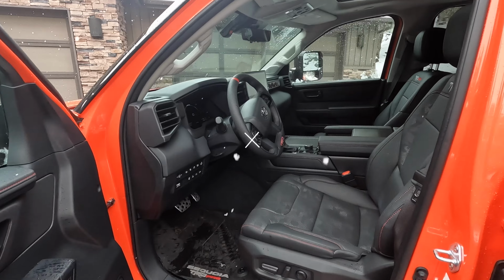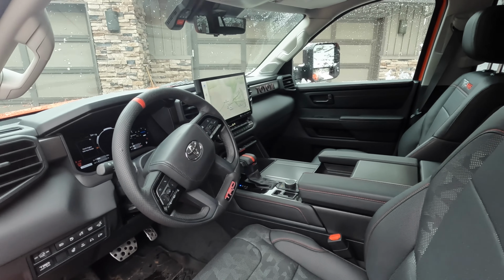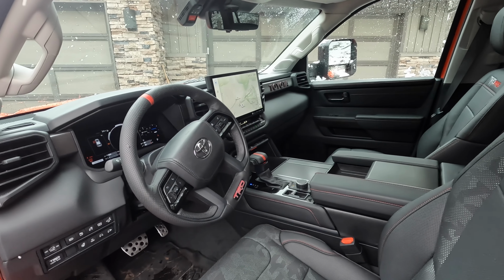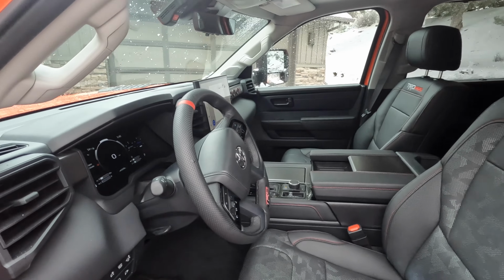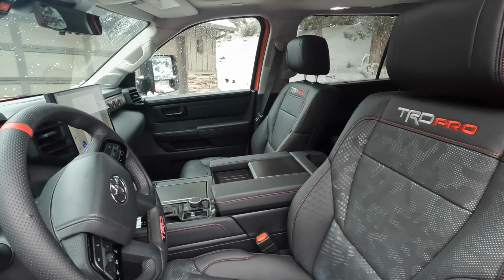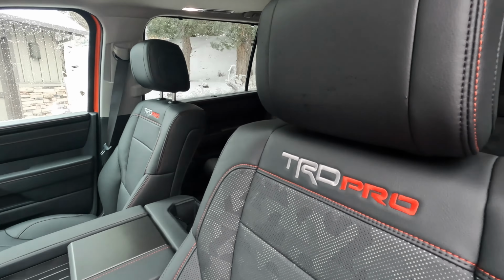Looking inside, we've got a really nice interior design, very modern and upscale. It's the same general look and layout across the Sequoia lineup as well as the new Tundra, but we do get a number of TRD Pro specific touches. One of those is the TRD Pro lettering embossed on the seat backs. We get this cool camo seat design with the red stitching.